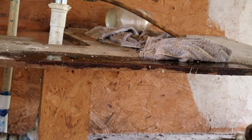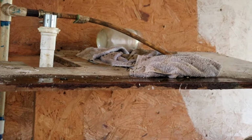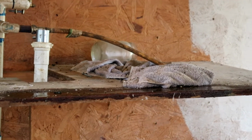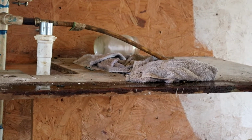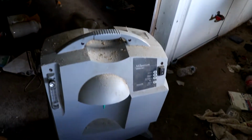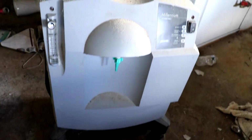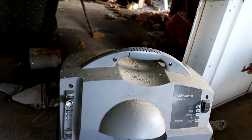I've got to rest this. I have to rest. Me and my arm must rest. If anybody hasn't seen an oxygen machine, it's a CPAP machine. Because he had some oxygen problems.